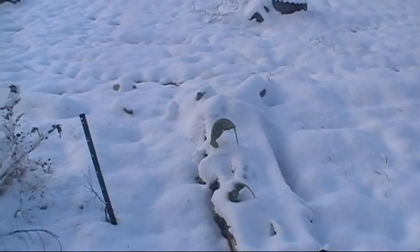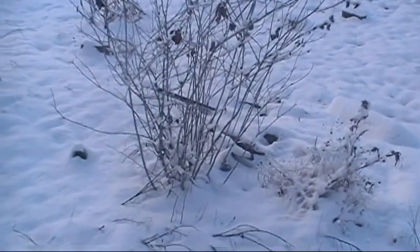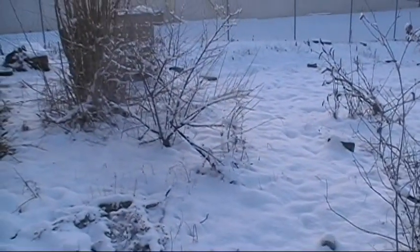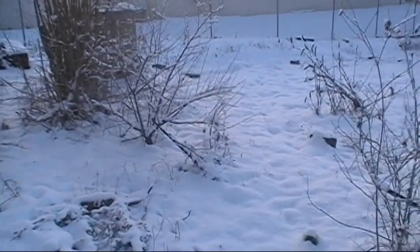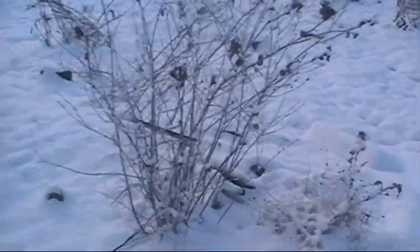Horseradish leaves sticking out of the snow. Oh well. That's a chokeberry, a Rona berry. That's a sweet cherry, I can't remember which one. You can see that everything's covered good. What I wanted to show you was the trees.